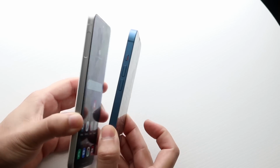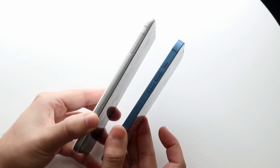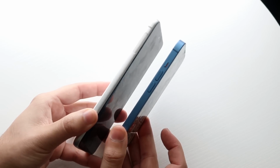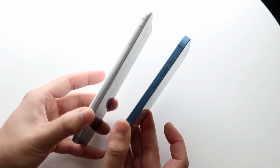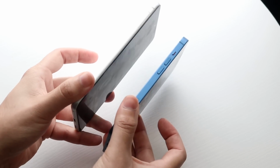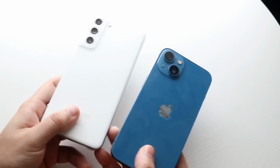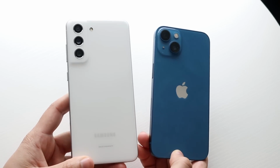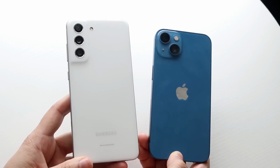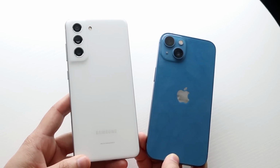In terms of the thinness and thickness, to be honest, they are almost roughly the same exact thing. It's kind of freaky. They're both almost flat-sided, so the iPhone 13's panel is a little bit more flat, but the S21 FE also looks pretty good. Lightning port at the bottom, USB Type-C on the S21 FE, and on the back we have a little bit of a different setup as well. So we have an iPhone 13 glass back, but the Galaxy S21 FE actually has a plastic back on it, which makes no sense to me at all.